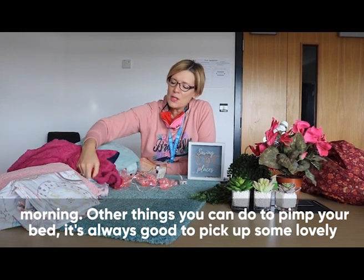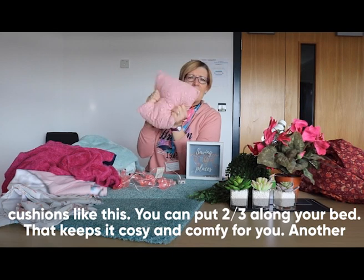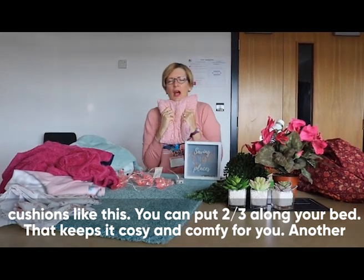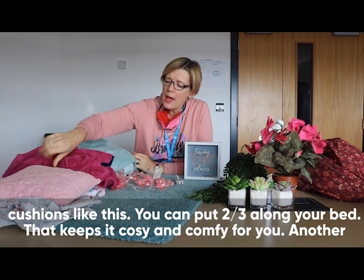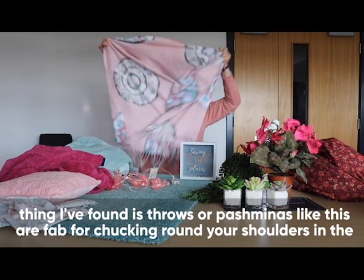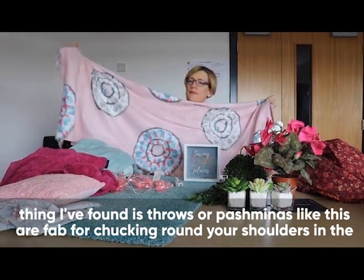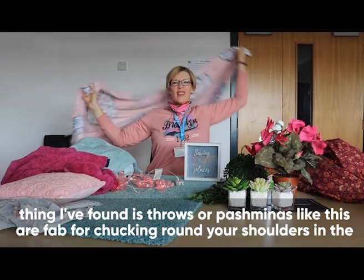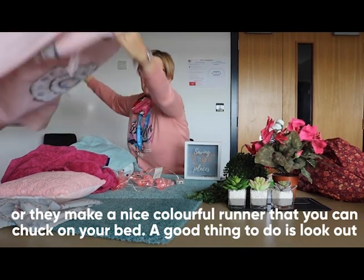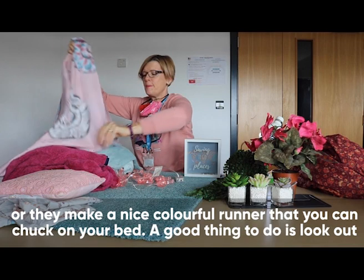Other things you can do to pimp your bed, it's always good to pick up lovely cushions like this. You can put 2 or 3 along your bed, and that keeps it cosy and comfortable for you. And another thing I found is throws or pashminas like this. You can pick these up in lovely colours, and again they're fab for chucking around your shoulders in the evening, or they just make a nice colourful runner that you can chuck on the bed.